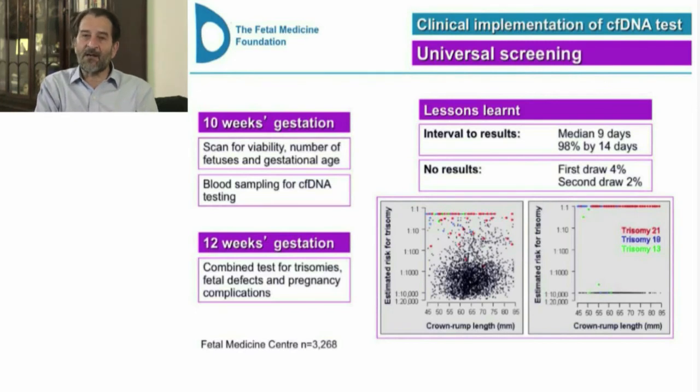The other thing that we learned is the striking difference in the way the results are presented. On the left, I illustrate the results from the combined test, and you can see that the chromosomally abnormal babies, the vast majority of them, will be in the high-risk group. In England, the cutoff that we take for classifying somebody as being at high risk is 1 in 100.